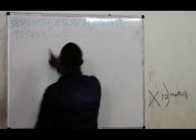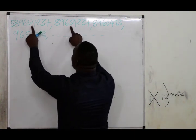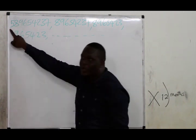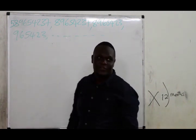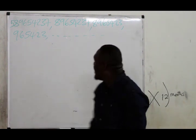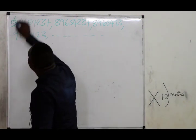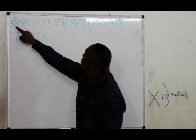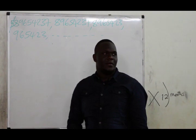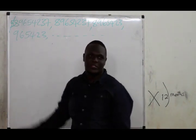Because we can compare and see, there is a 7, there is a 7, there is a 3, there is a 3, there is a 2, a 2, a 4, a 4, 5, 5, 6, 6, 9, 9, 8, 8. This one has a 5, but this one has no 5. So what have they done? They've cancelled out the 5. So meaning that to get this particular one, the first digit was cancelled. That is why you see that the whole of the remaining digits are just a replica here. So it means to get the second pattern here, it was the first one that was cancelled.